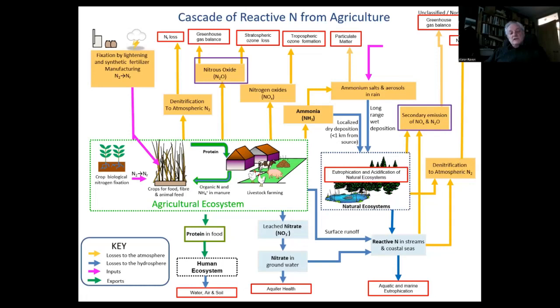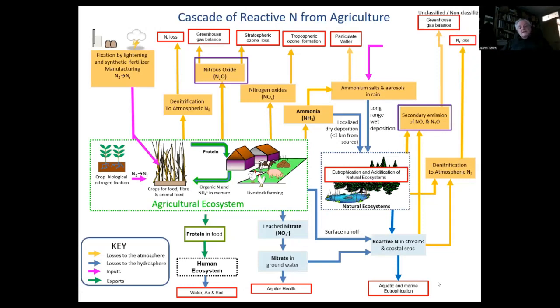So what happens to the loss? Well, this represents the entire ecosystem, if you like. It's called the nitrogen cascade. The box in the center, that's in green, that's agriculture. And the nitrogen that's lost goes up either into the atmosphere or into the water system. So what I wanted to focus on is the nitrous oxide loss pathway. It's in the yellow box that has a blue box around it. And that shows the direct loss of nitrous oxide, usually from manure and/or fertilizer on farms. But there's a secondary loss pathway that can't be ignored, and that is the ammonia loss pathway.